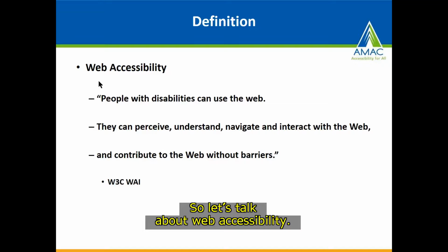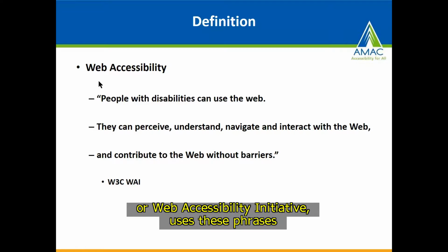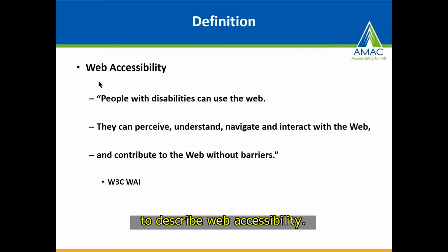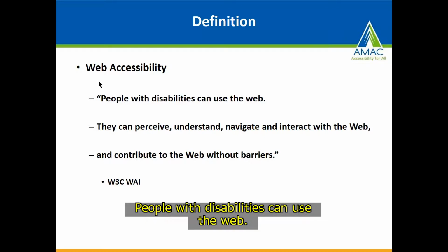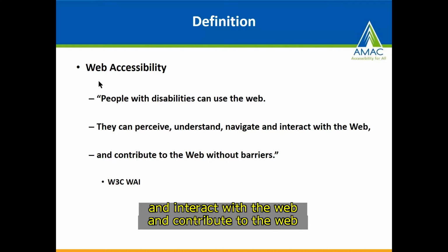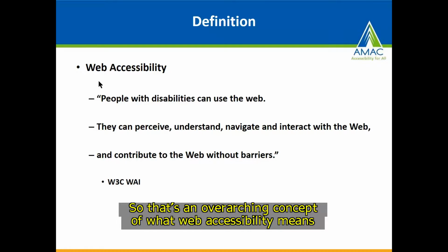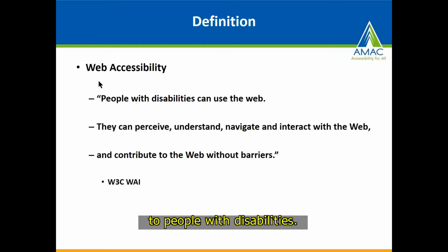So let's talk about web accessibility. What is it exactly? The World Wide Web Consortium's WAI, or Web Accessibility Initiative, uses these phrases to describe web accessibility. So people with disabilities can use the web. They can perceive, understand, navigate, and interact with the web, and contribute to the web without barriers. So that's an overarching concept of what web accessibility means to people with disabilities.